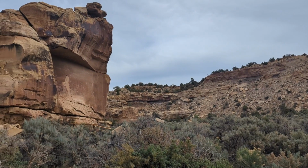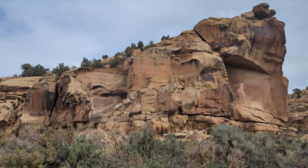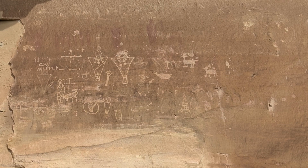And next up was more petroglyphs. I was so happy not to be driving or navigating and figuring out where all these places were. Dan did a great job pointing out the petroglyphs to us. You can see these were a little more intricate, had more details, have some baskets.